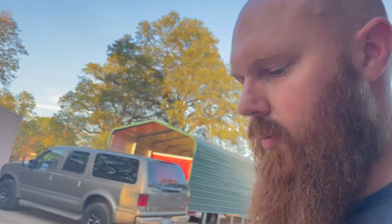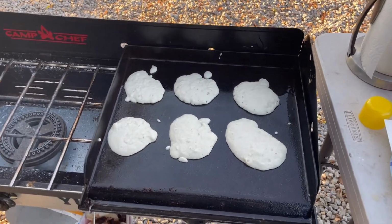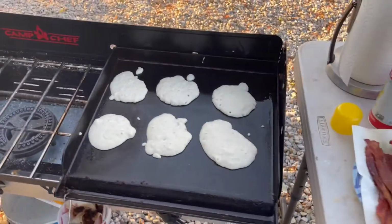So that kind of stuff is just happening all the time. And because we have kids in there, it's happening way more than if it were just Sarah and I cruising around. They're doing all this stuff that kids do. Got the second round of pancakes going. I think that's cooking at a good speed.